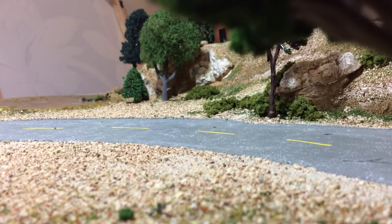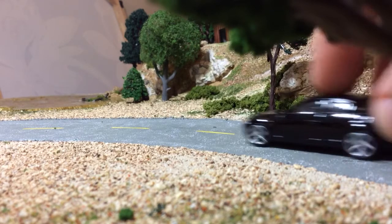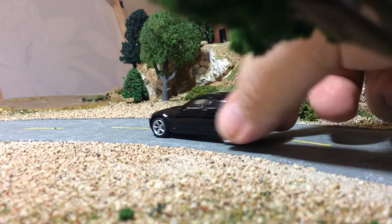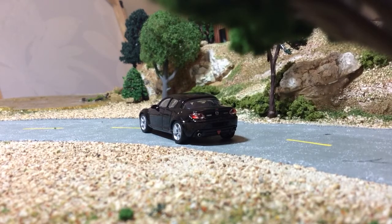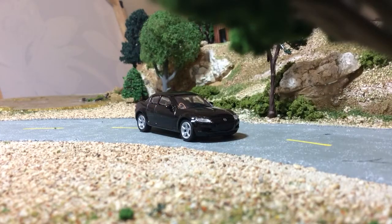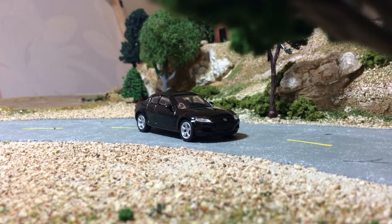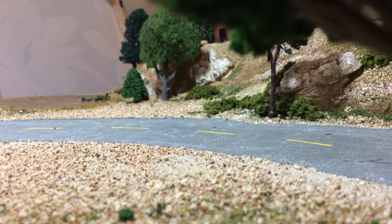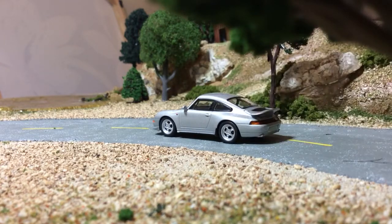Here's what came along years past the RX3, the RX8. And it's another awesome looking car. The execution on these models is some of the best I've seen, if not the best I've seen, in the 1/64 scale. I know everybody praises Auto World, and Auto World does a great job, but I don't think they're quite on the level of Kyosho.